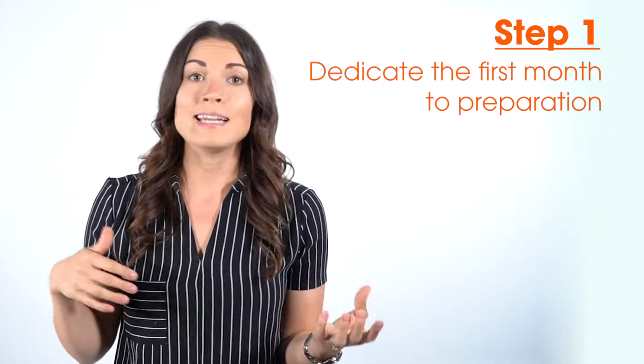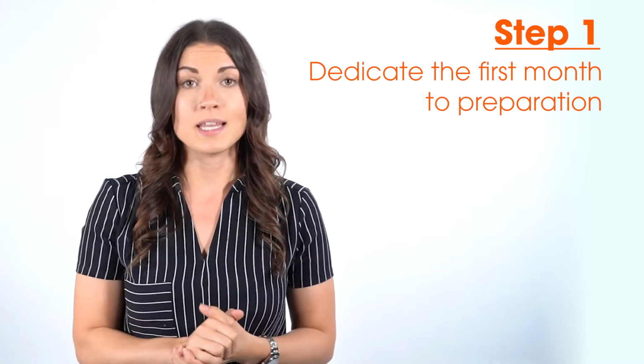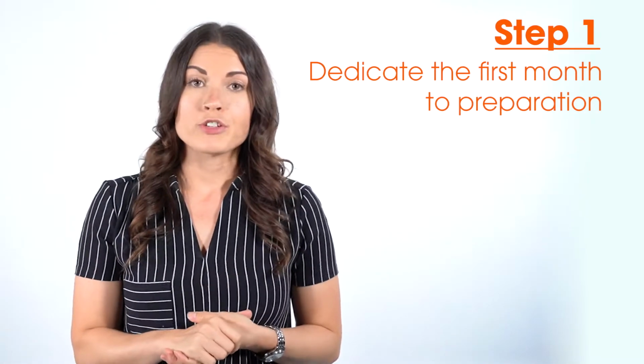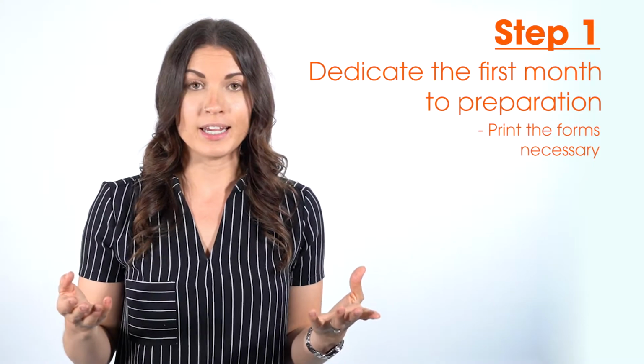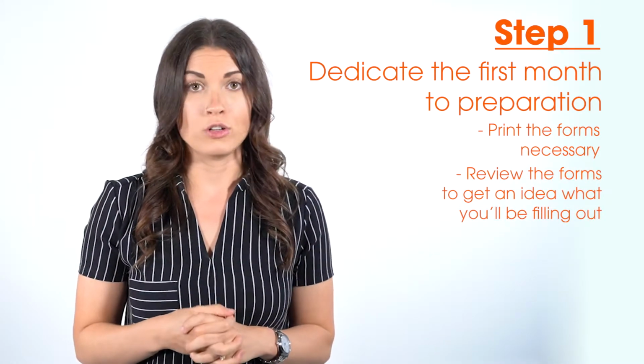The first step of this 4-month-long process in preparing your application would be dedicating the first month to preparing and receiving all the forms that you will be needing to fill out throughout the process. This dedicated month to preparation will entail a couple things. It will require you to obviously print off the forms necessary in applying, reviewing the actual forms so you have a general idea of what it is you're going to be filling out.